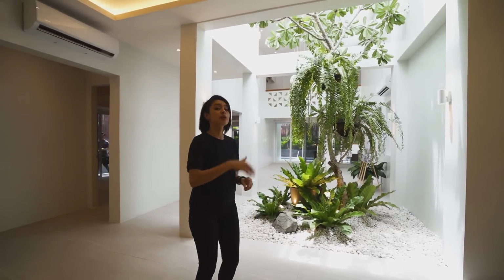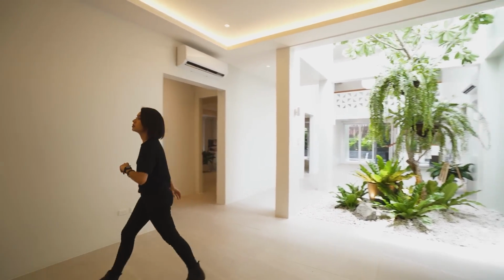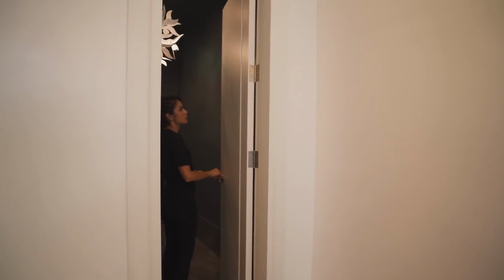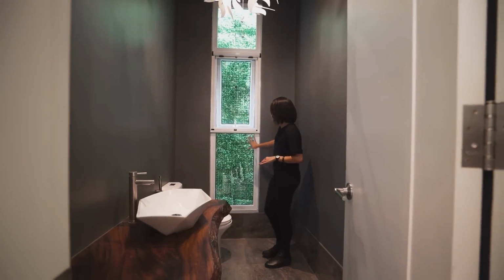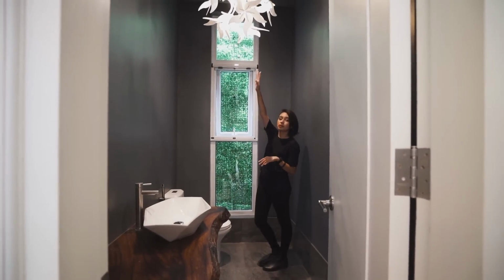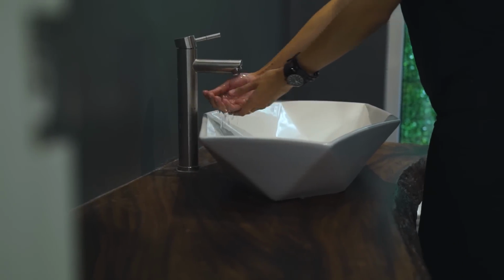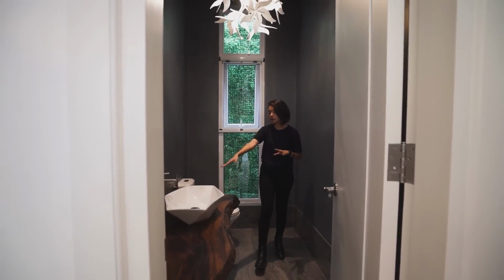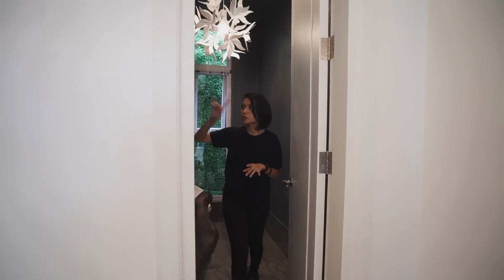Okay, so anyway, going back here in the living area, you have this much space, and then you have access to a guest powder room right here. I love the treatment of this powder room. So you have dark gray walls, you have windows that are, you basically see ivy right outside, and then you have this beautiful lighting fixture as well as a counter with live edge wood. It is beautiful. So obviously you have your sink and then your toilet, and that's really all you need for a guest powder room. You do like a mirror here, so that's up to you what you want to place in there.